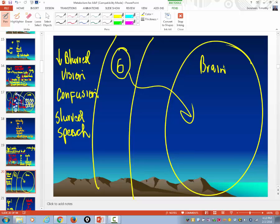And they may be anxious due to the effects of the sympathetic nervous system. But these signs are due to the lack of glucose to the brain. So what produces the signs and symptoms of hypoglycemia? It's the effects of epinephrine and the effects of lack of glucose to the brain. Blurred vision, confusion, slurred speech.